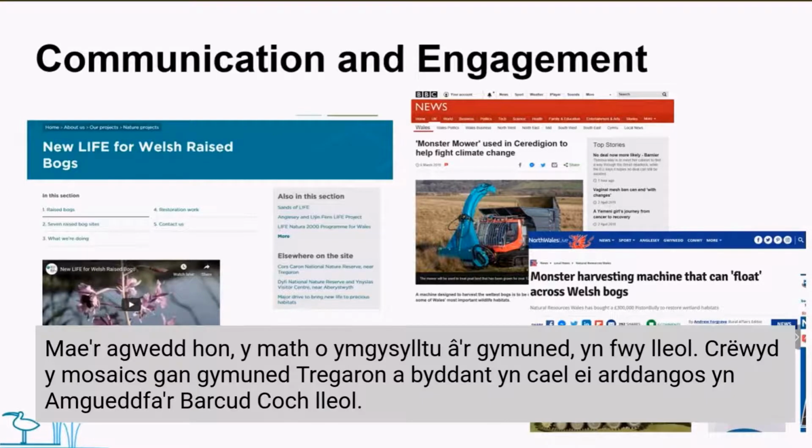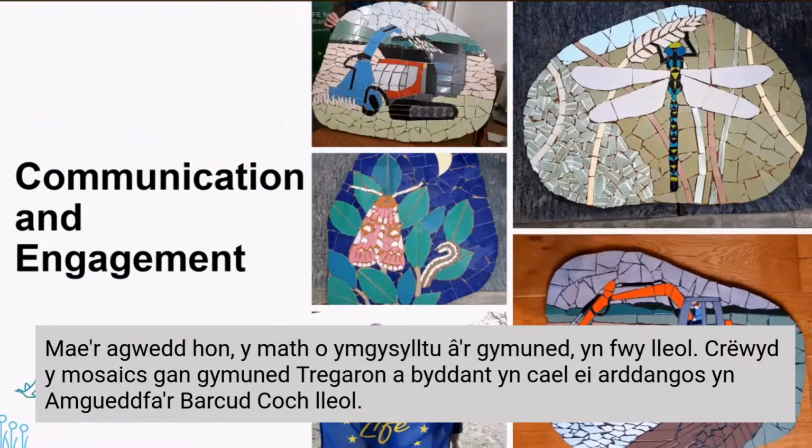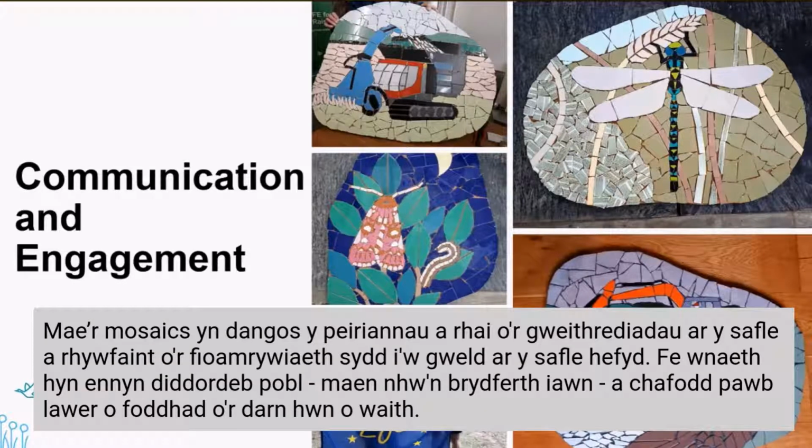This aspect of community engagement is more local. The mosaics you can see here, we involved the local community working at the local Red Kite Museum in Tregaron to create these beautiful mosaics of some of the machinery and some of the operations on site, and some of the biodiversity that can be found on site as well. This really engaged people. They're very beautiful, and everyone got a lot of satisfaction from this bit of work.